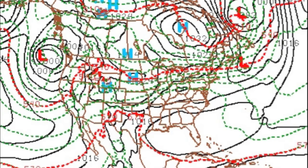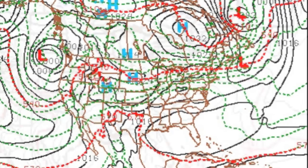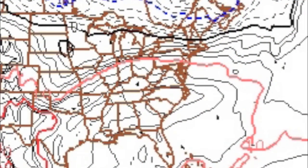Now, by Friday evening, we have a cold front approaching, but the cold front is not really that impressive, and I'll show why at 500 millibars. But I want to show you 850 millibars first. At 850 millibars on Friday evening, this red line that you see cutting through New Jersey and southern Pennsylvania, that's 10 degrees Celsius at 850 millibars.